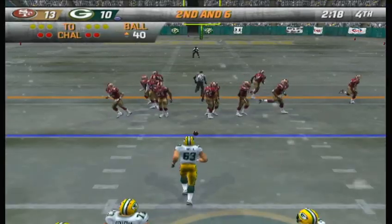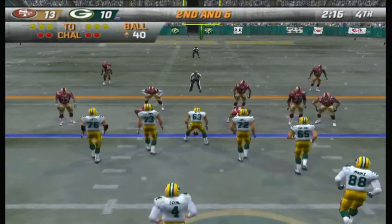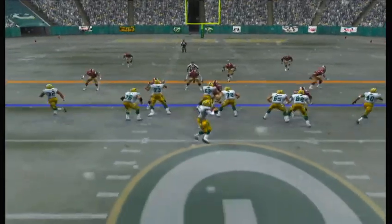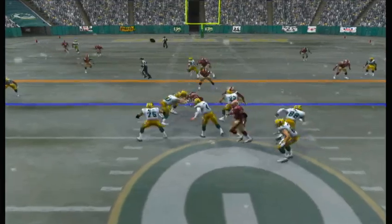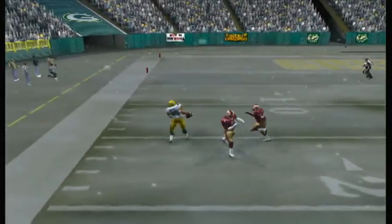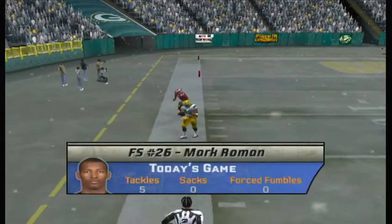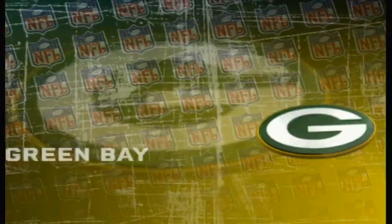Almost at the 2-minute mark now. Ball on the 40-yard line. Split pass. With the pass. A little off target, but caught. Roman comes up to make the play at the 14-yard line.